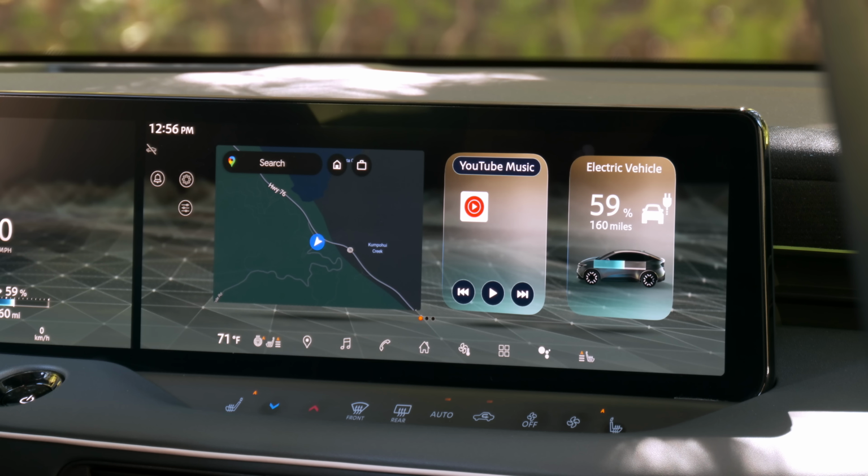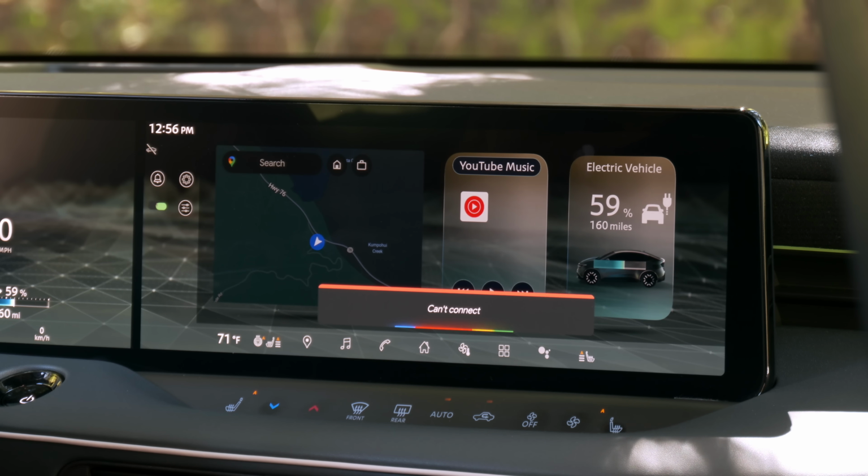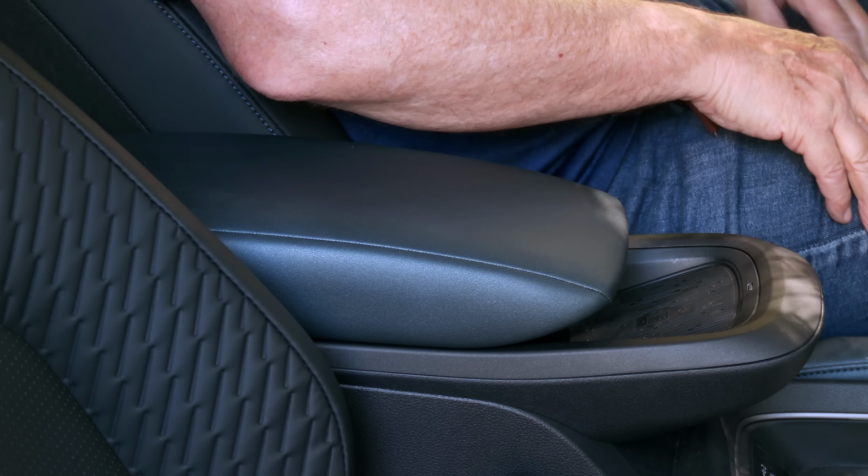I'd love to show you how well the natural voice commands work. Hey, how much battery is left in the car? But there's no service here in the middle of nowhere. You'll just have to take my word for it.